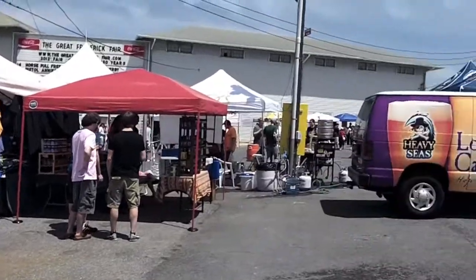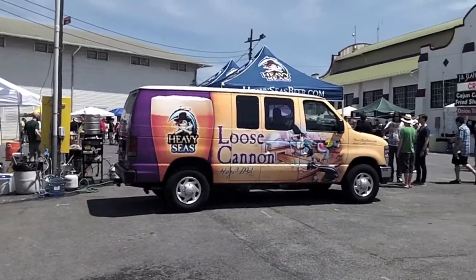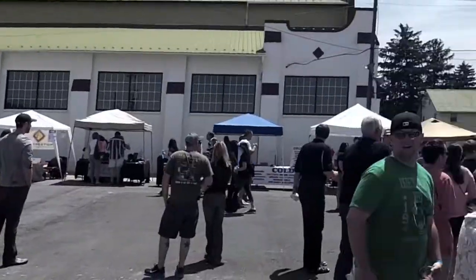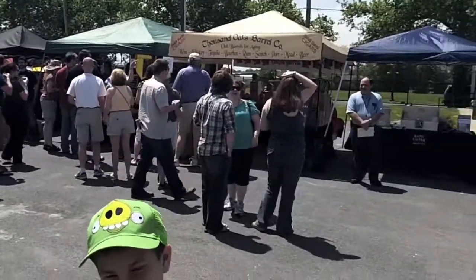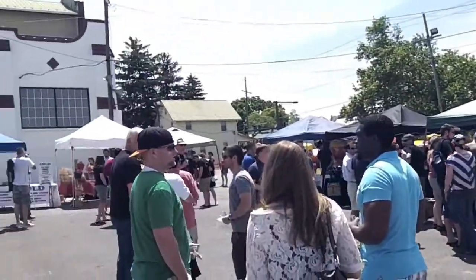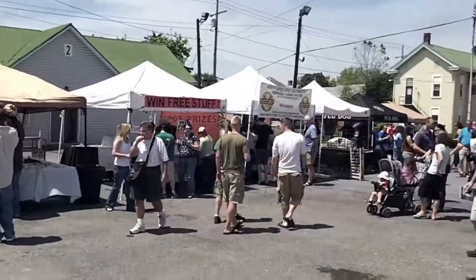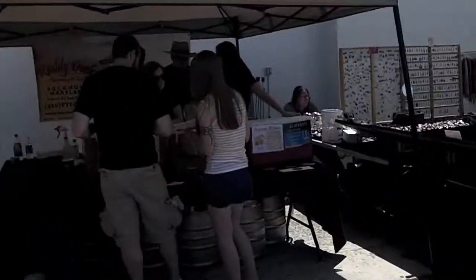Okay everybody, here we are at the beer festival, Maryland Craft Beer Festival. Here we've got our Loose Cannon truck, Heavy Seas, a bunch of different breweries here. You know my buddy DJ, he's coming along too. He's going to have some fun, some kid rides and everything. I'm going to go find my first beers to get into, and we'll let you know how it goes.